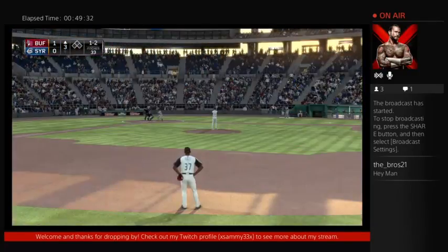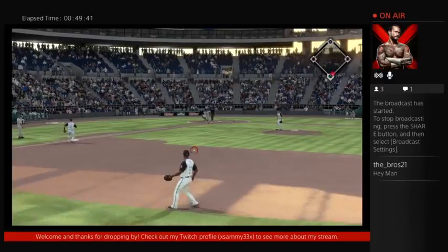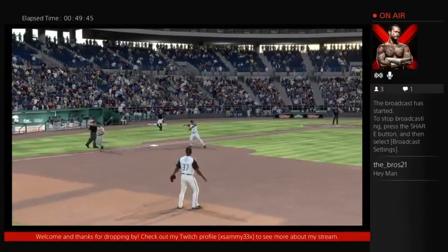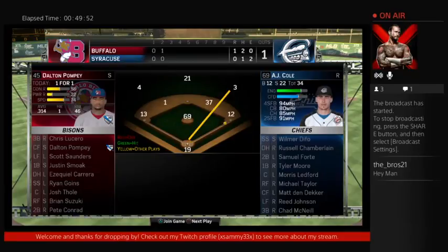Chris Lucero will get a second crack at it here. He flied out to lead off the ball game. The 1-2. Swing and a ground ball towards the hole. Throw to first in time, and the leadoff man is gone to start the third. I did better on that one.